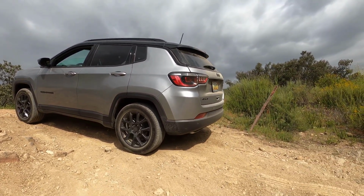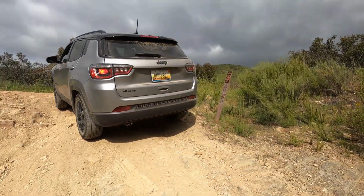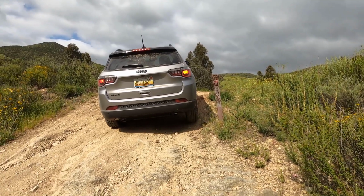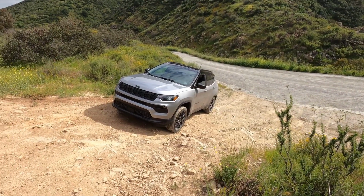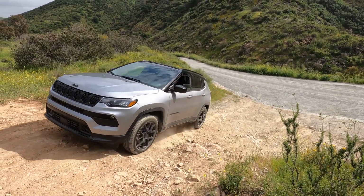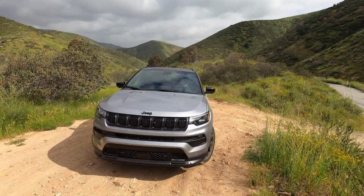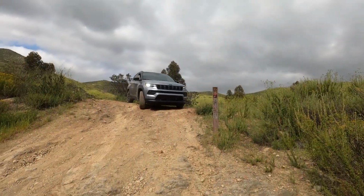Keep coming. Keep going. Keep coming back. Keep going. You're all right. Keep going. All right, stop there. All right, give it some gas now and see what happens. Yay! We made it. So it really didn't want to do that, but finally we got, with a bit of a run up, we got it over there. You're all right, take it slow.